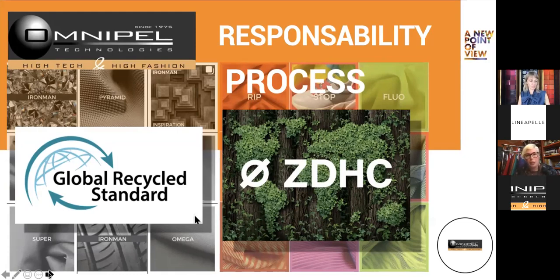So that's why both me and one of the owners of the company have achieved the Chemical Manager certificate from ZDHC, which is the main body at the moment for eliminating chemicals from the whole fashion supply chain. This means that we try to control, and we closely control with our partners, all the upstream process of making a material. And this is very important for us, and it's been the core business for us for almost 2 years now.